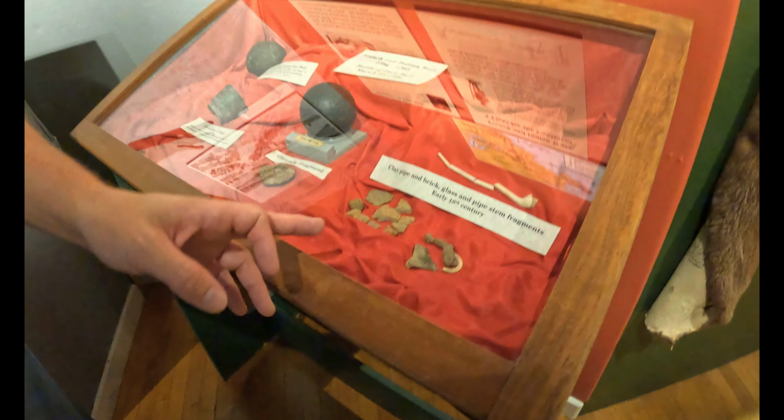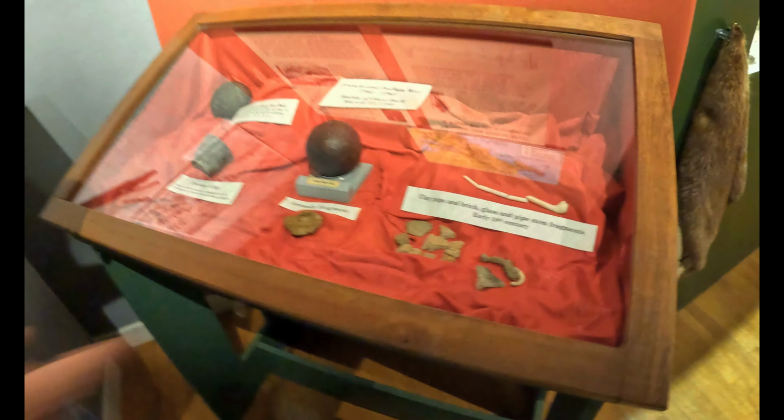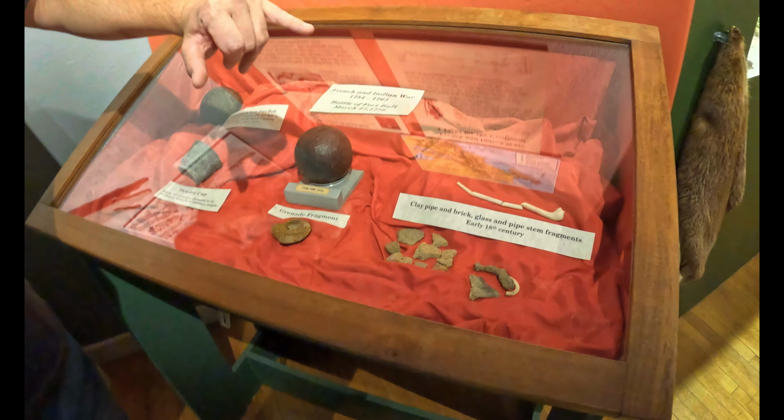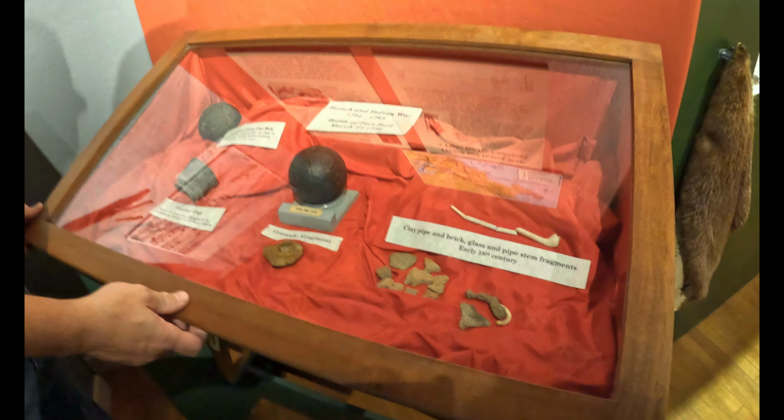This is actually a nail and a piece of melted glass, and we believe a tooth in there. A tooth? Like a human tooth? Probably a wood chunk. Does it look like a human tooth? And then, of course, I talked about clay pipes, which are the cigarette butt of the 18th century.